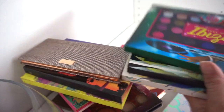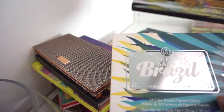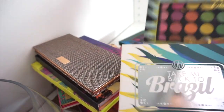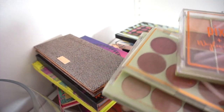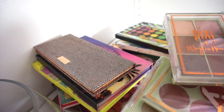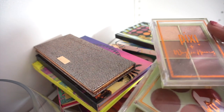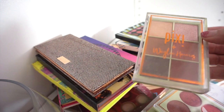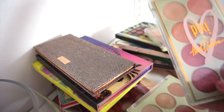I'm keeping BH Take Me to Ibiza. I'm keeping both of my Back to Brazils, the Rio edition and the regular. And then these Pixie palettes I'm going to keep. This is the Wiley, I'm going to butcher her last name, Huang? Oh god, I'm the worst. But this is a 6-pan. I love this formula. I love Pixie shadows.